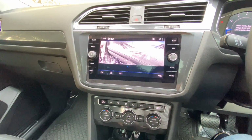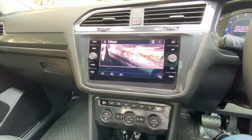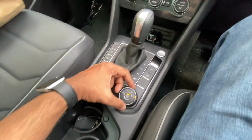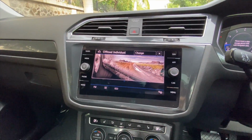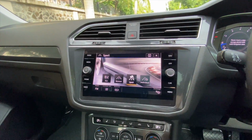There are 4 modes. There is snow, and there's the regular drive mode, which is for road conditions, and then there's of course off-road, and there happens to be off-road individual as well. Of course, this car is extremely capable, which means that all you have to do is press this button to actually get into the various modes for normal driving as well, which happens to be eco, normal, sport and individual.